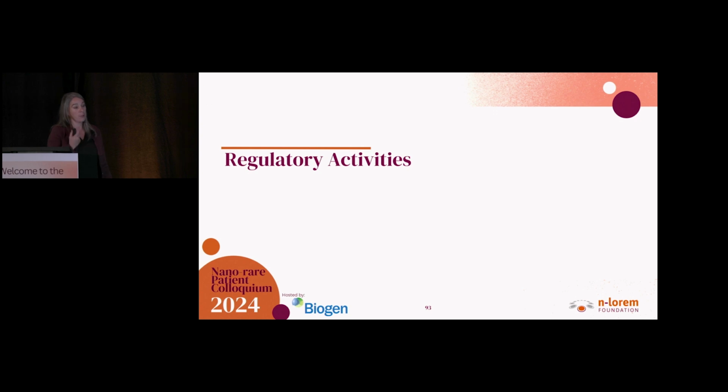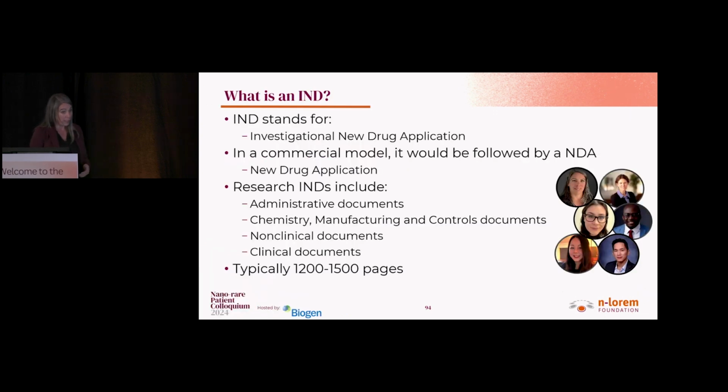So we're going to move into regulatory activities now. So you've heard IND many times. What is it? Sarah explained it. It's an investigational new drug application. So this is essentially the big package that we send to the FDA. It tells the whole story of our ASO, how we made it, what it is, what it does, and the story of our patient as well. Who's the patient? What's the disease? What's the target gene? What's the mutation?